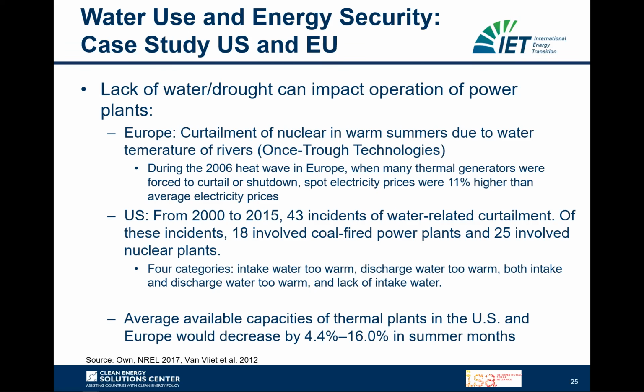And what is also interesting is that the average available capacities of thermal power plants in the US and in Europe could potentially decrease by 4 to 16% in the summer months. Meaning, once again, that if you assume that a lot of the capacity is required in order to meet demand, such relatively substantial decreases of available capacity might actually get you into trouble when it comes to energy security, security of supply altogether.